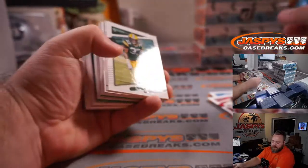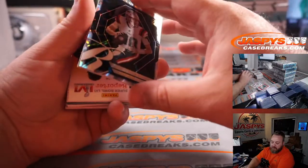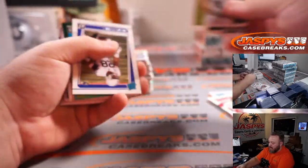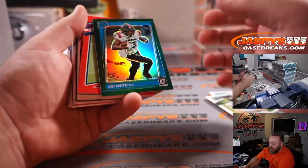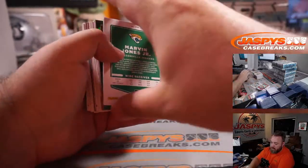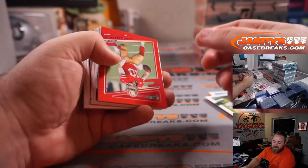George Kittle, no helmet for the 49ers. Ben Hodapp. And Jalen Hurts, press proof for the Eagles. Mac Jones, Elite Series rookie, Patriots, Sean Maddock. Aaron Rodgers, no helmet for the Packers. And Shi Smith, optic rated rookie for the Panthers. And Oliver Soria. Davis Mills, optic rated rookie for the Texans, and Travis Melberg.